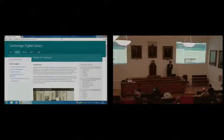Social media feedback points to the breadth of the online audience. I've got an example of that in a minute. From academic researchers through to family historians and students. So one of the things we're trying to do is not only increase the numbers on the site, but increase the types of people, so to broaden the audience for this kind of material.